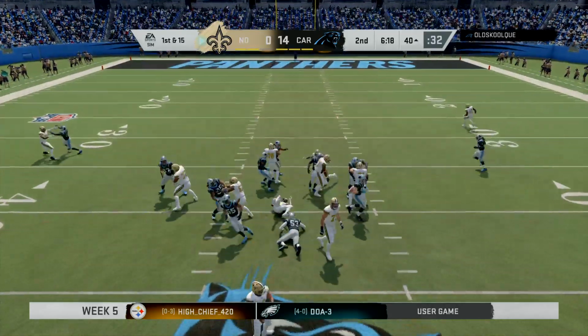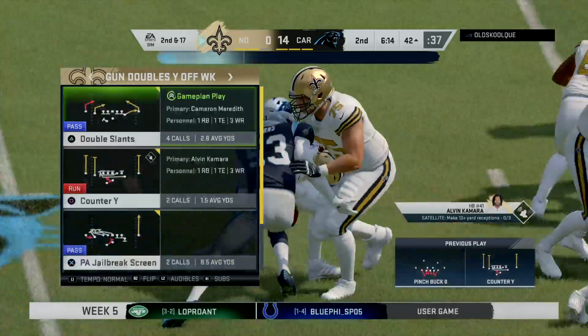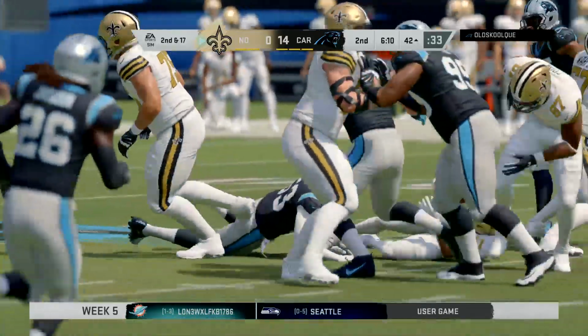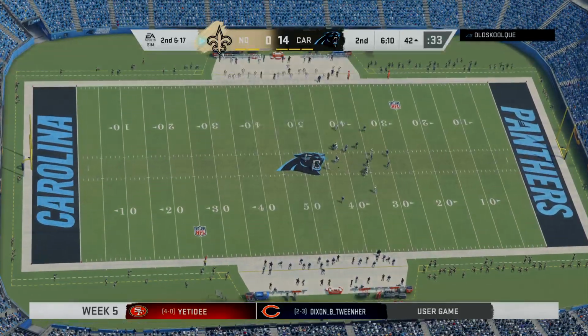Following the penalty, it's Kamara, and he is met quickly in the backfield. Down he goes, folded like a lawn chair. Call it a loss of 2 on the play, and it'll be a 2nd and long. 17 at the 42-yard line.